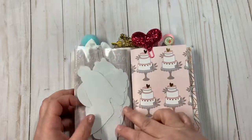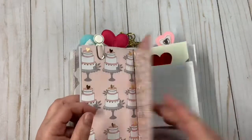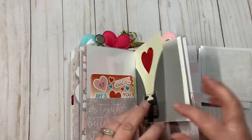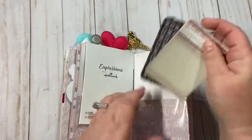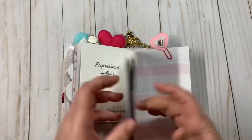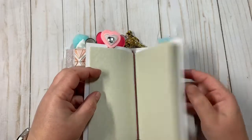You've got some ephemera, plain paper, your folder. There's some stickers right here. There are some journaling cards in this side, and here are 2 adhesive pockets. So whoever gets that can put it wherever they want. More just plain paper. There's that one.